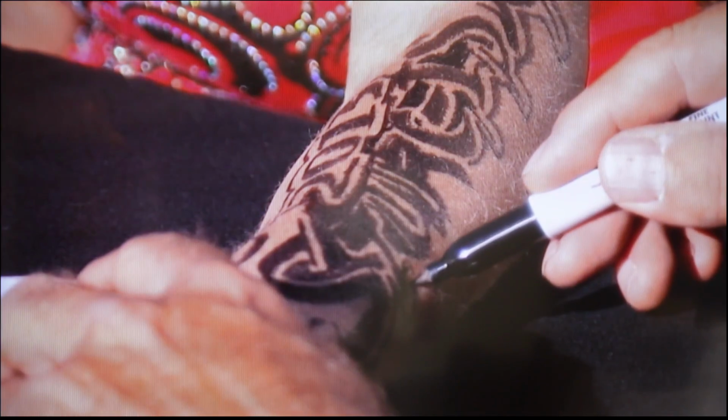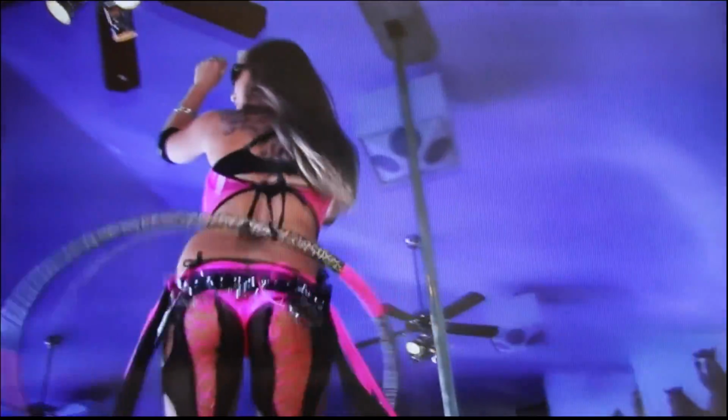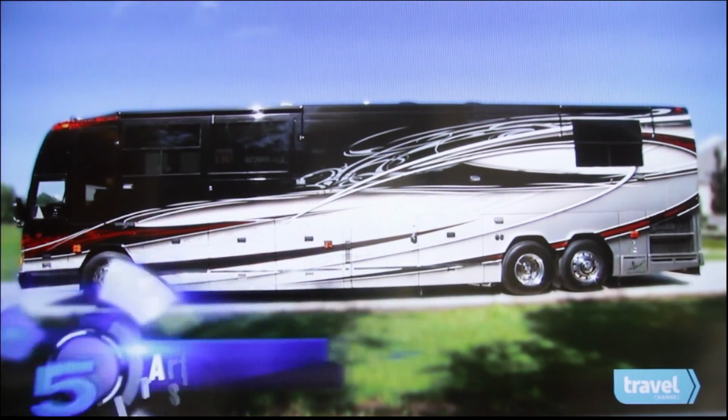Sturgis is a haven for artistic expression. You see it on customized bikes, on near-naked bodies, and even personalized RVs. But even by Sturgis standards, one mega RV stands out. At number 5 in our countdown, it's the artist's canvas.